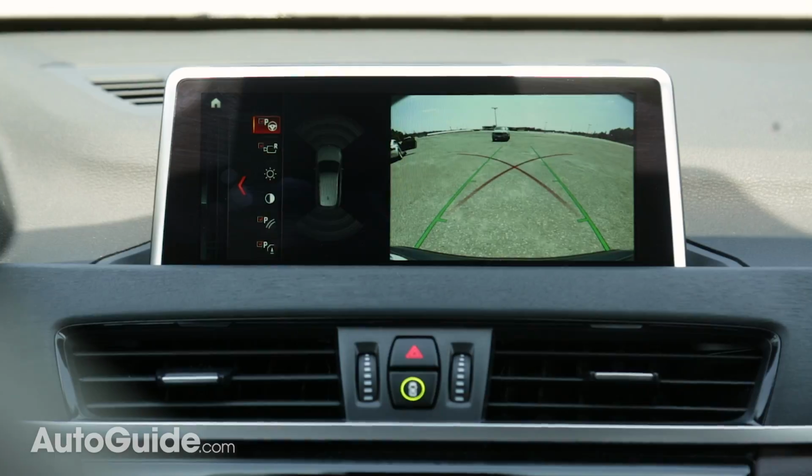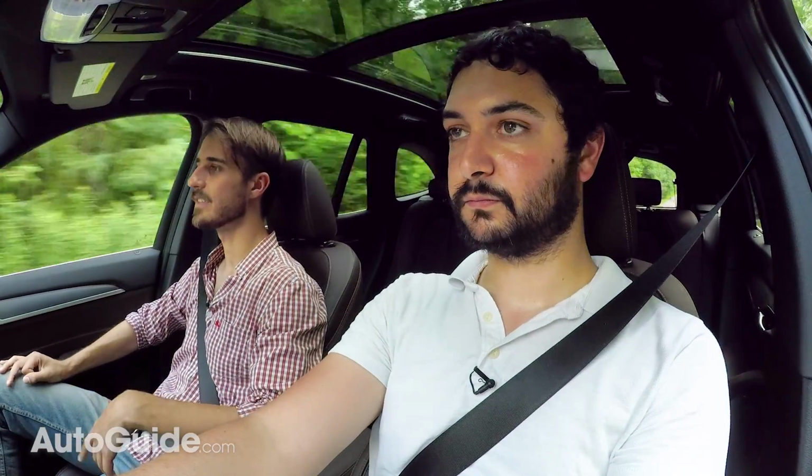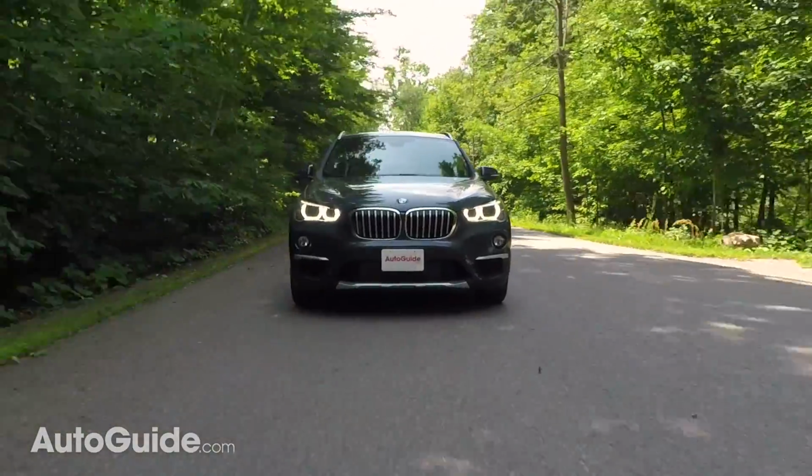It's lacking in a couple of those areas. And the gadgets, which honestly, if you're at this point, you're kind of looking for gadgets. That's a big part of the equation when you're buying a car like this.